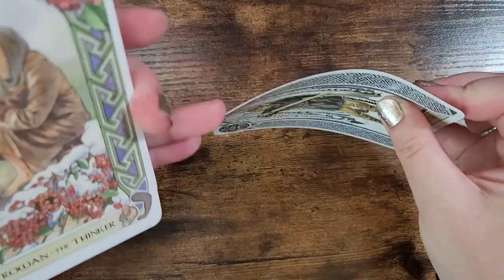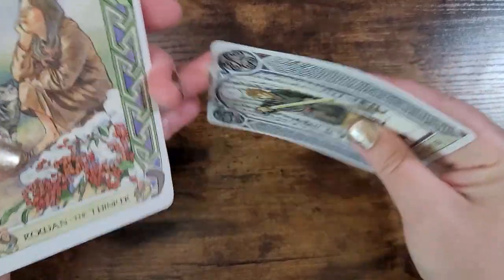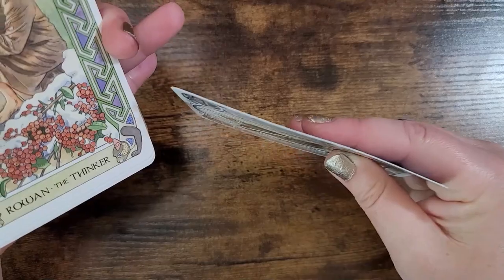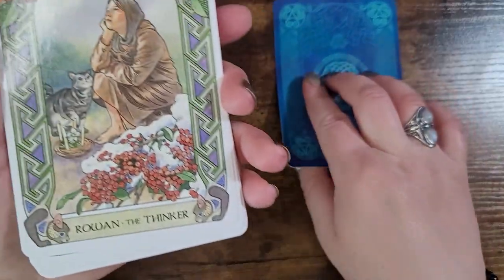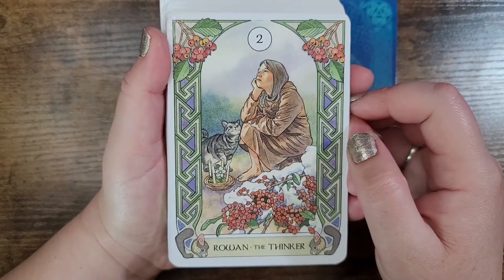Let's talk about the cardstock. It is Lo Scarabeo cardstock. It is flexible. It's not super thick, but it does snap back. I think it's going to shuffle just fine. And it does have that gloss coating, so it is going to be protective.